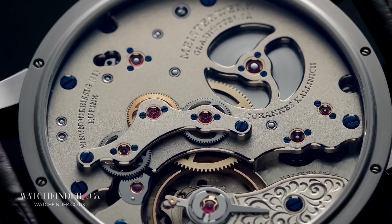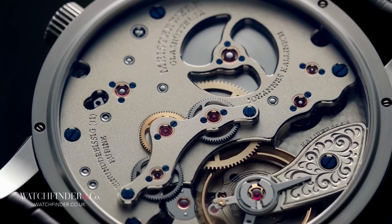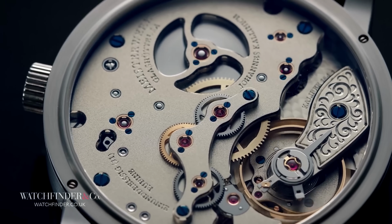The original watch was good, not the best ever made, but it means so much to me because I got to see the journey start from an acorn that's now flourishing into a tree.